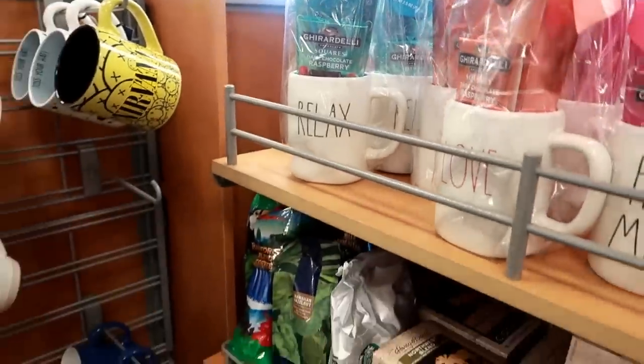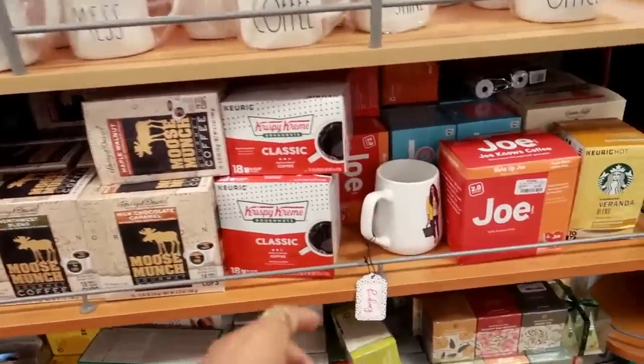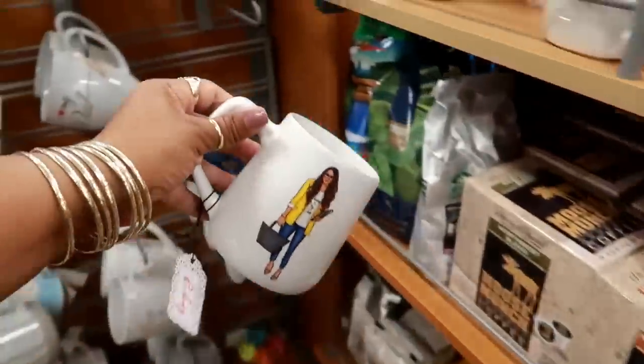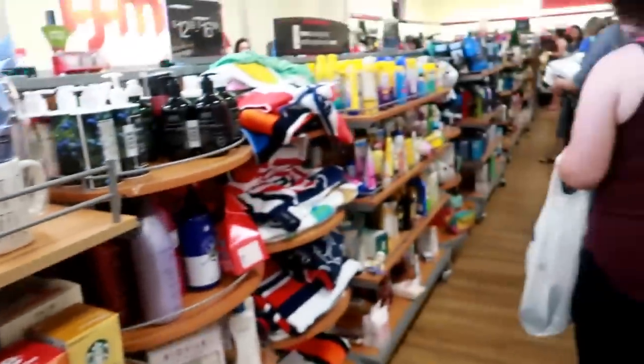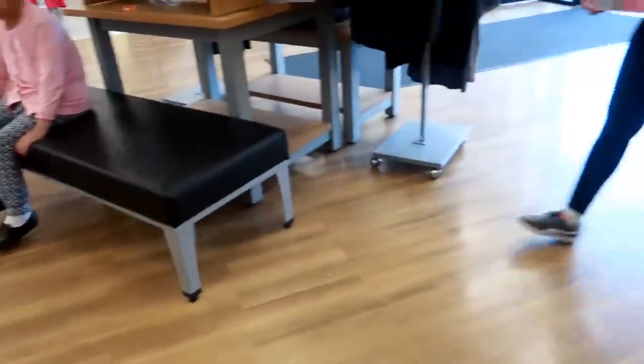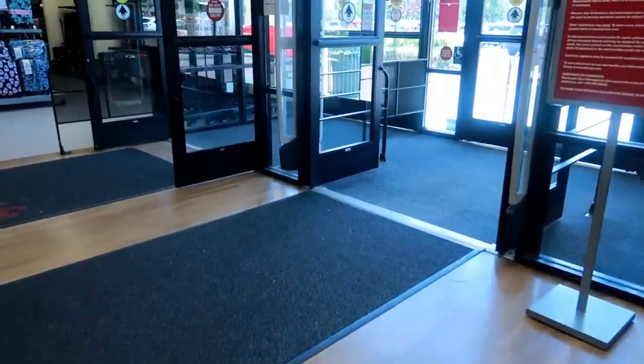So I'm gonna get out of here. I was going to purchase that cup right here, which I'm gonna hang right here, which is sad, but this line is out of control. There's like 30 people in line and I really don't want to wait in it. So hopefully I'll find that cup again.